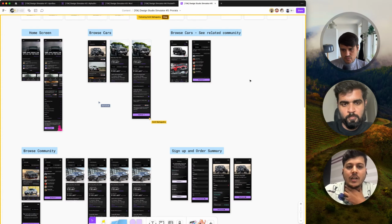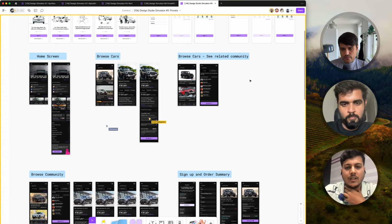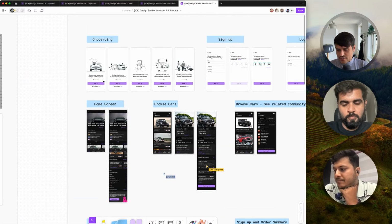If he's looking for a car, then how it is going to be, how they can book it, how they can purchase it. And if they are looking for a, I just want to take people through comparing.